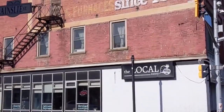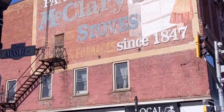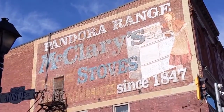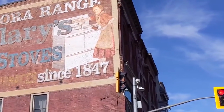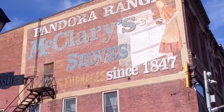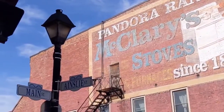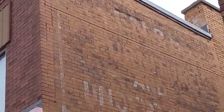Back to the corner, look up on the side of the building and you'll see another piece of street art, an advertisement for stoves. In 2012, 3D Artworks made a restoration of this painted-on advertising that's for a Pandora range made by McClary's. Before it had been restored, part of the ad had still been visible, but this present sign is not 100% reproduction, even though it does follow the shape and style of the original. It was deliberately made to look faded as if it was truly a ghost sign. A ghost sign is an old painted advertising sign that has slowly faded away on the building.